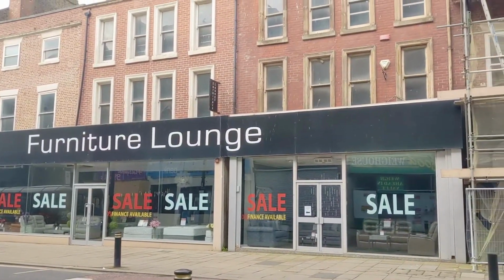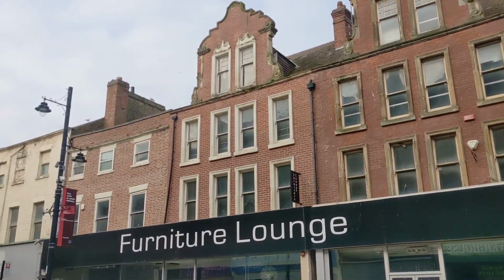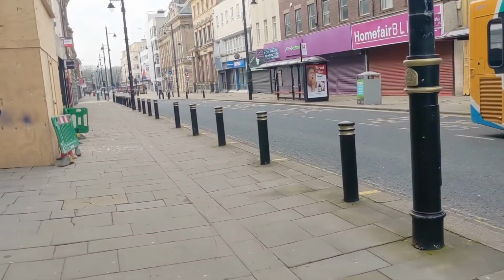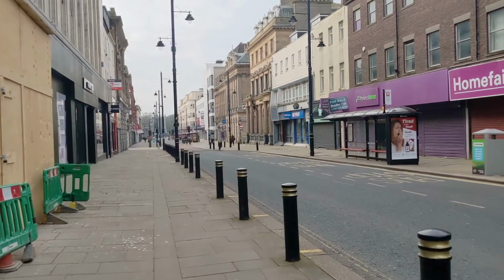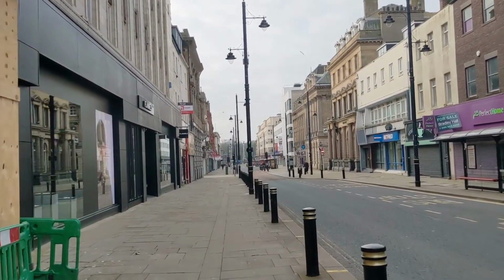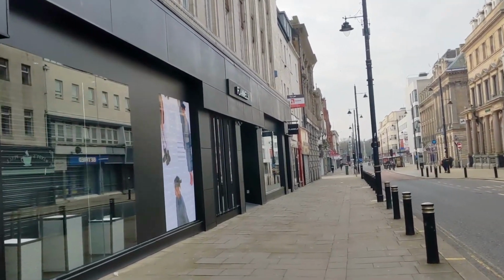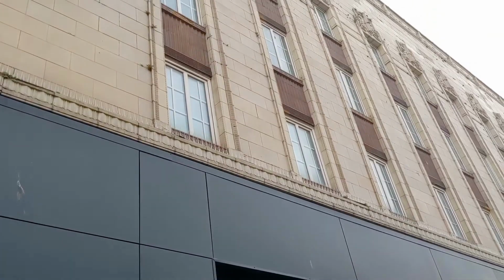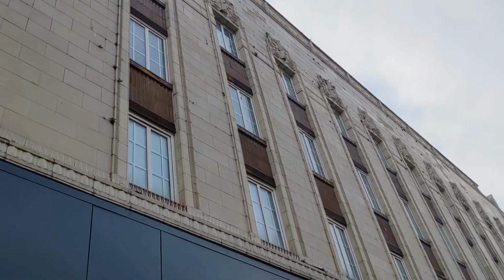As you can see, there are lots of different architectural styles now, as buildings have changed over time. On our left we can see what used to be the old Woolworth store, with its Art Deco facade, which opened in 1923 after purchasing the Queen's Hotel that used to be in this location. If you'd like me to do a video focusing on Sunderland shops, please let me know, as this is something I could talk forever about.